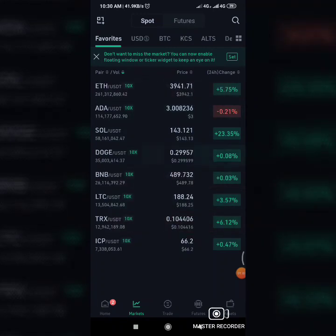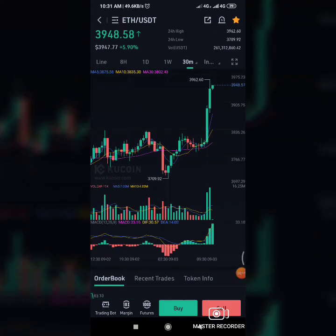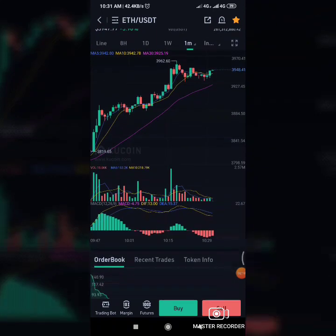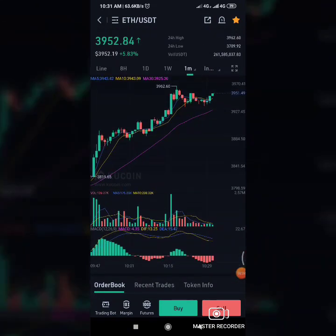So let me teach you guys how you can know if you are to buy or to sell. Let me go over to Ethereum first. Okay, this is a chart of Ethereum, and as you can see, Ethereum is surging up. This is a 30 minutes chart. You click on here, you see 1 minute. This is how a 1 minute chart looks like in Ethereum on KuCoin. So let's see 30 minutes.